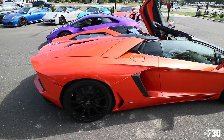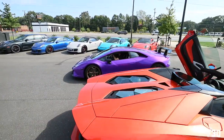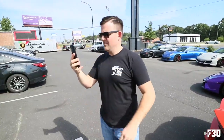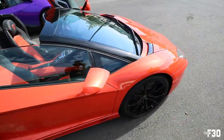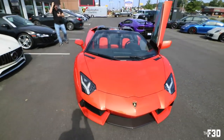So Vinny just drove this Aventador. Oh, I don't want to show him yet. I don't want to show people. And that's Vinny's Performante. You're going to buy the Aventador, right? Stop it. I help him make bad decisions. Dang, this thing's sick. I think we're going to go for a ride in it.